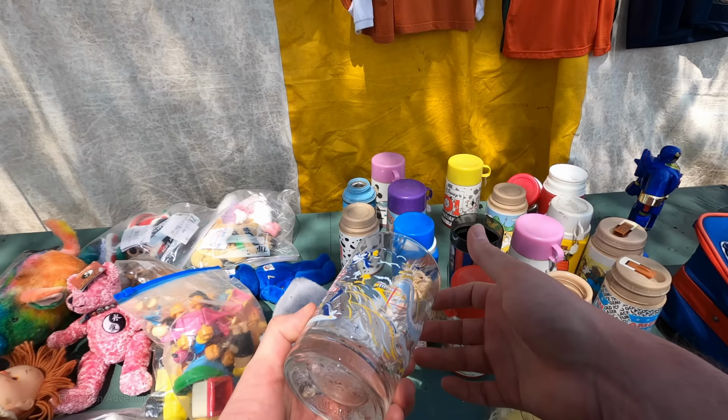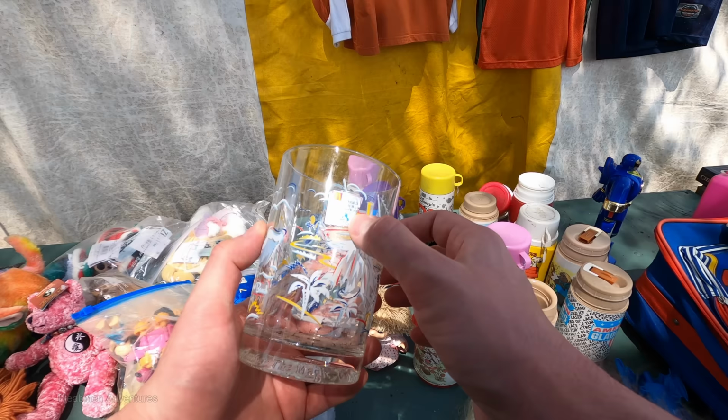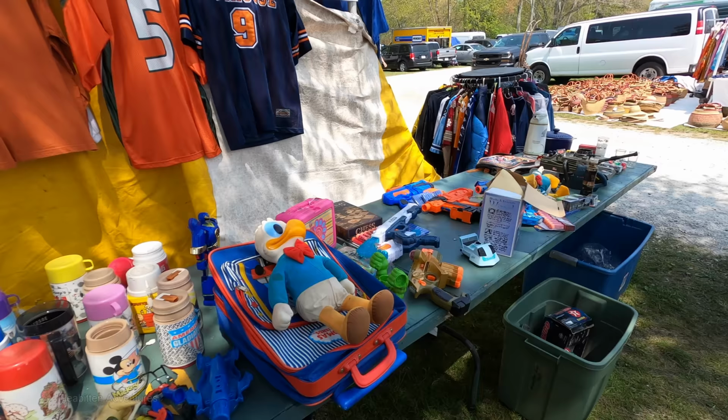Disney World glass. My friends can make anything you want. Nerf guns. Oh. It's ammo for the Nerf gun.